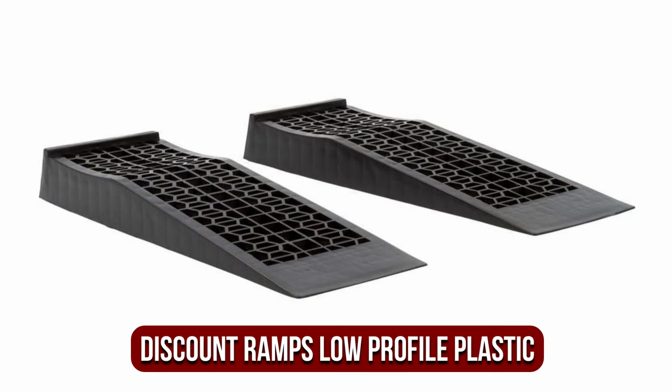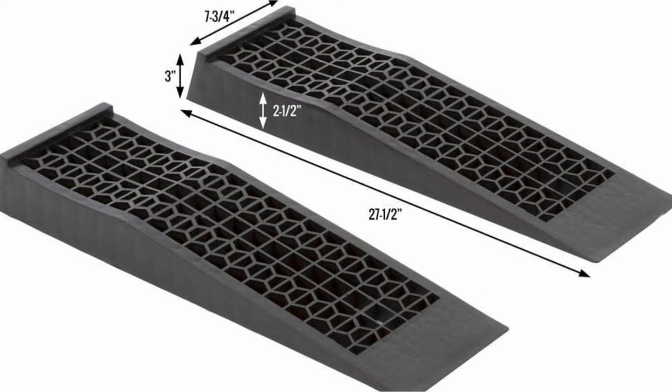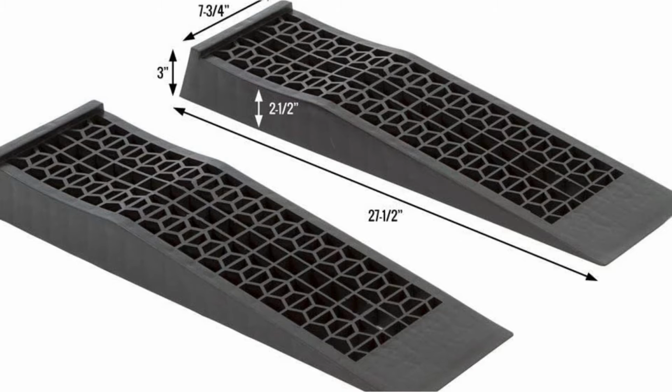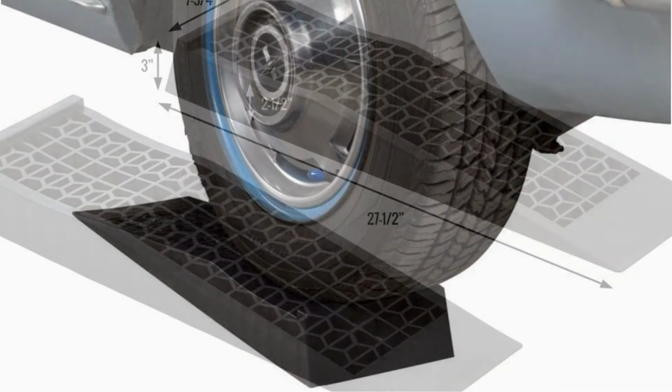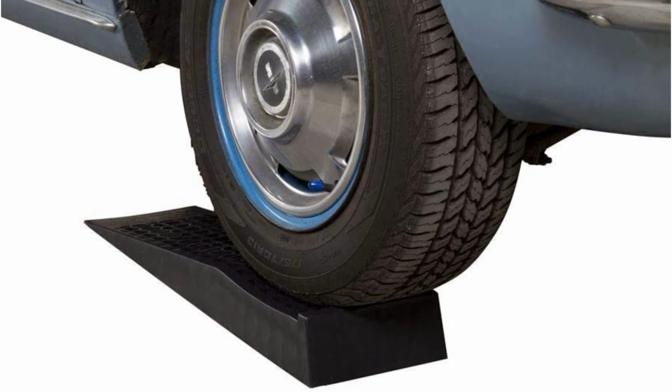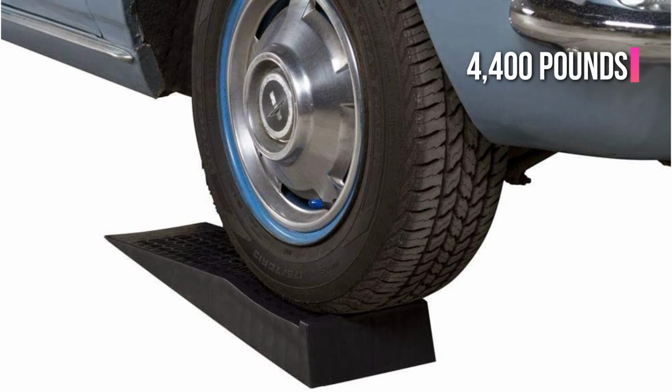At number 4 is the Discount Ramps Low Profile Plastic. Another option that is great is the ramps made by Rage Powersports. They're made of tough plastic and are able to endure grease, solvents, and oil. This angle of loading is perfect for vehicles with low clearance, whether you're displaying your vehicle or doing repairs. They also can hold up to 4,400 pounds.